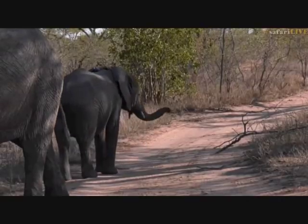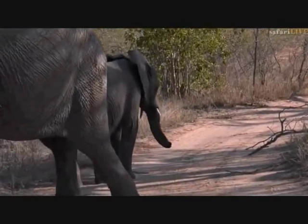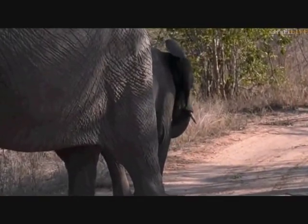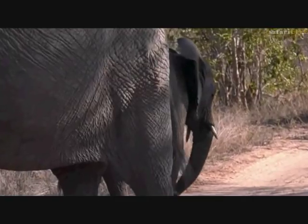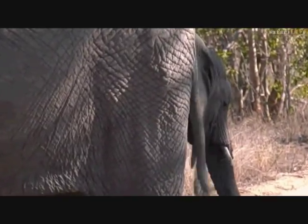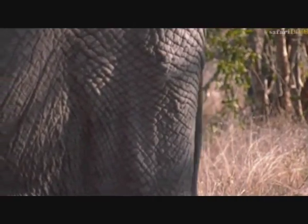So, he's so indecisive. Do you see that? He can't really decide what he wants to do. Does he want to turn? Does he want to play? Again, very similar to human children. They'll play with each other, elephant calves, but then they'll also play by themselves. So you can only just imagine what he's thinking in his head there.